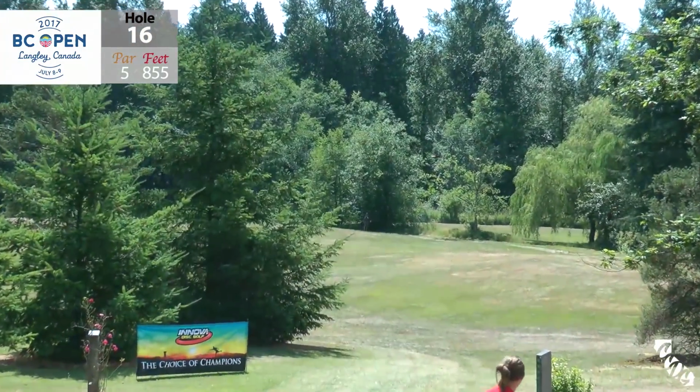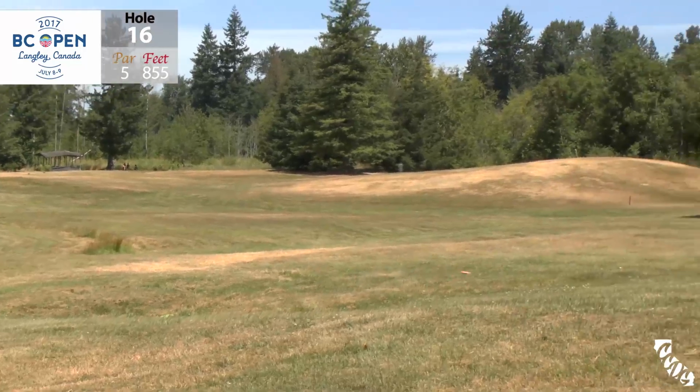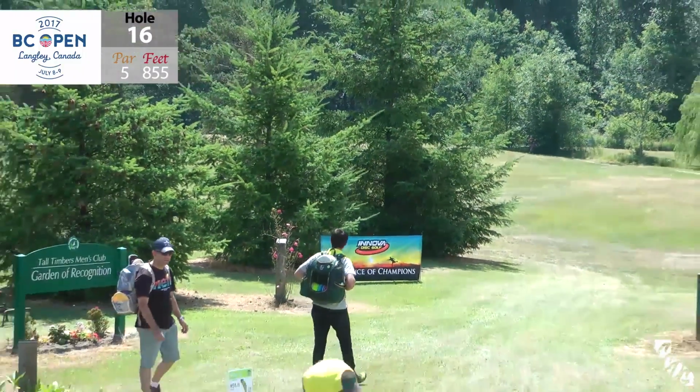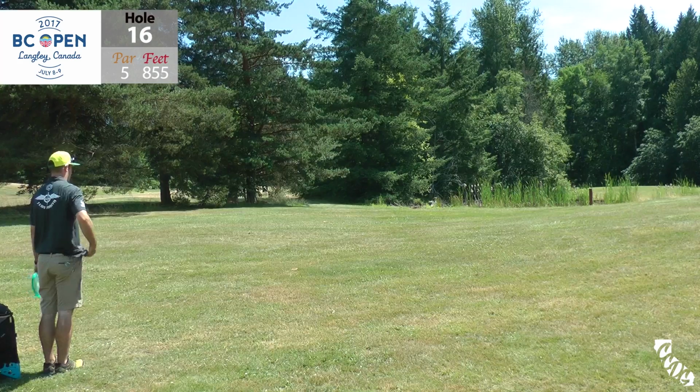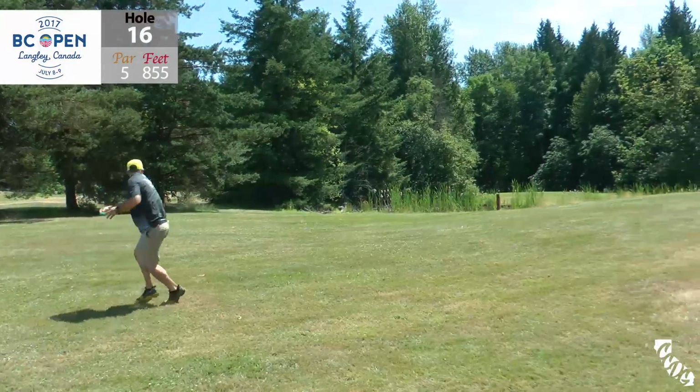Ben throwing the hyzer, flipping up a little bit, but staying left. Choice of Champions, Innova banner. Yeah, got a couple of top Innova players here in Dustin and Scott. Absolutely.